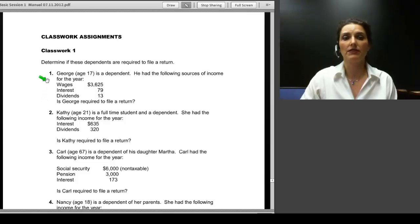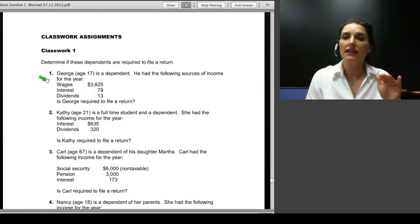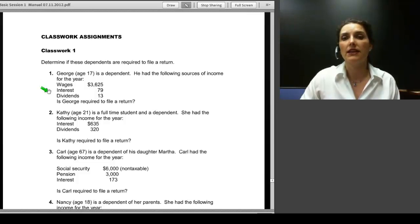So his earned income is $3,625. Because that's less than $5,500, his standard deduction will include that full amount. The next step is to add on $300. And if he does that, he ends up with a standard deduction of $3,925. That amount is greater than his income. He is therefore not required to file a return.